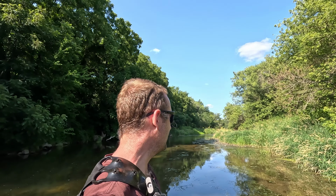It's an absolutely beautiful day to go fishing. It's like 75 degrees. The water is perfect. It's really warm. There's no mosquitoes. And it should be a really good day of fishing, so let's get on with it.